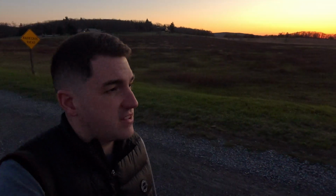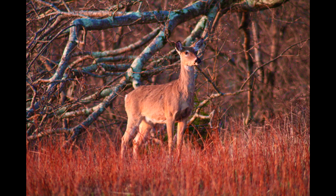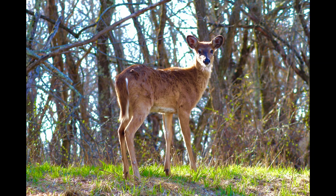I've already seen so many deer on the drive in, and around this area there were about 50 deer, and I've just taken some pictures which I'll put on the screen now. So yeah, it's early for bears, but you never know, so I'm just gonna go for a little walk up and then I'll head back and head to the Dark Hollow Falls trailhead.